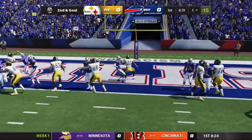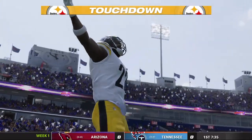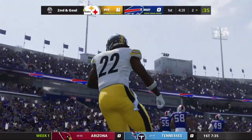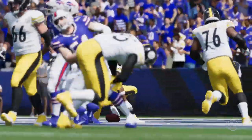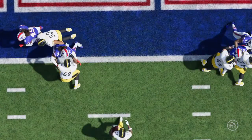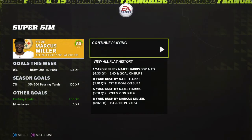They'll try and run with Harris, and he's into the end zone. Touchdown, Steelers. Najee Harris with his 1st career touchdown in his 1st career game. And the Steelers are on the board 1st in the season opener. 1st quarter.